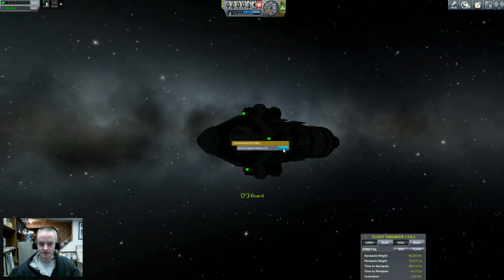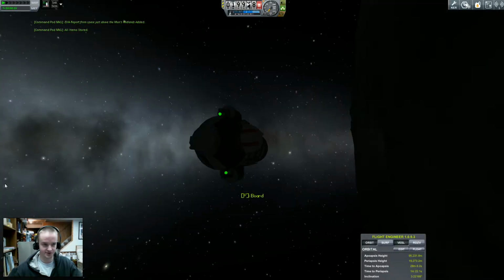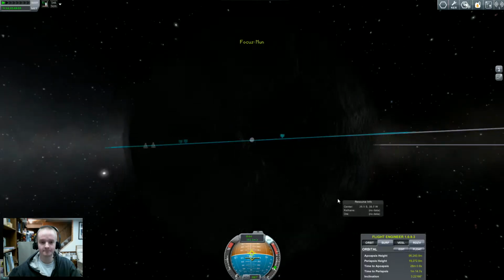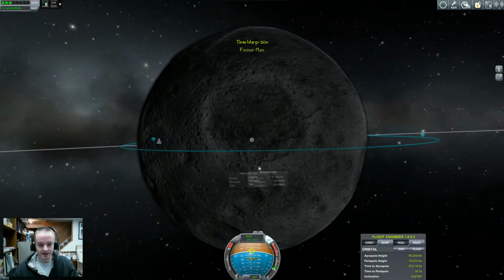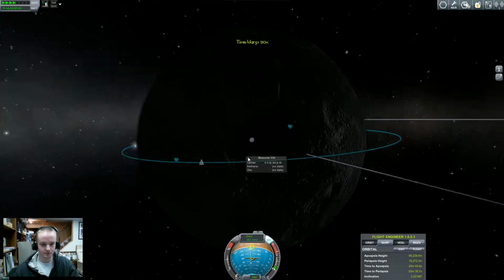As of right now, the moon and Minmus, the second moon of Kerbin, also have biomes on the surface. I believe that they are planning on adding new biomes to the different planets. But as of right now in this update, just Kerbin's little system, Kerbin itself, the moon and Minmus, are the only things that have biomes. And actually, it looks like I'm going to be flying over this crater, and I know that is another biome. This might be one too.